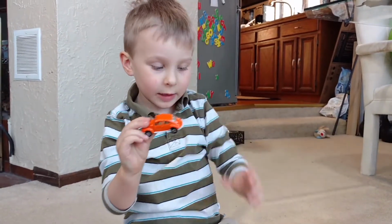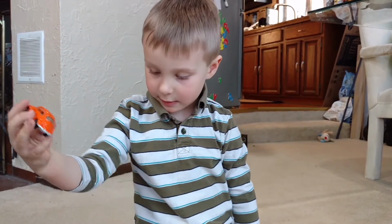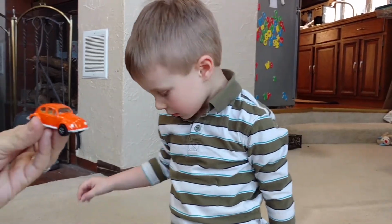You know what kind of car that is? It is an orange car. That's right. It's an orange Volkswagen Beetle. This is the old Volkswagen Beetles.